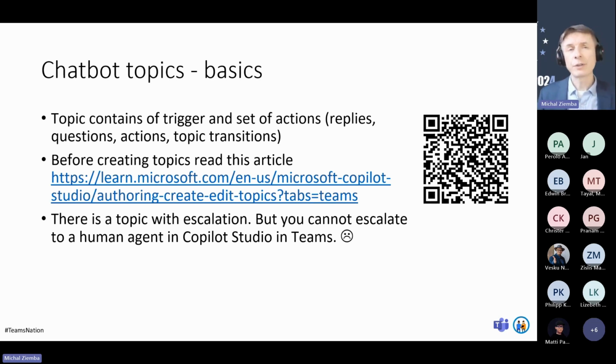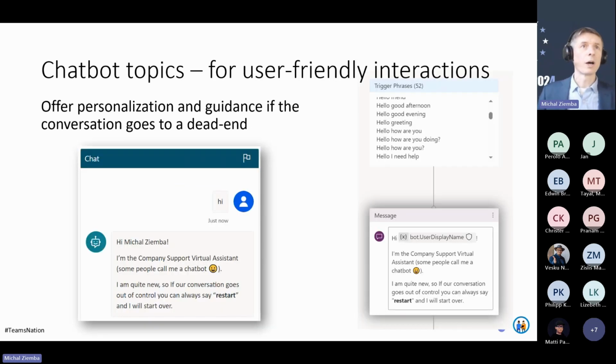But everything you need to know about topics is in this article, which I mentioned here in this slide, and you can scan the QR code to open the article. And in this article, there's nothing about how to make these topics user-friendly. So I will tell you how to make those topics user-friendly.